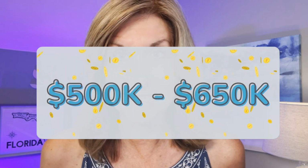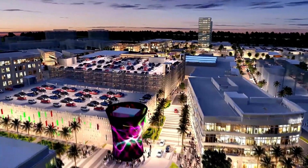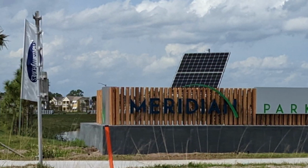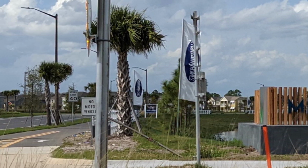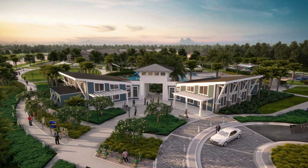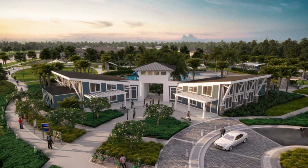We're going to talk about homes between $500,000 and $650,000. Let's start in Lake Nona. So in Lake Nona, we've got Meridian Parks, which is a really nice neighborhood. We've already talked about that. They do have some higher end homes there, which is great. Love it. But they also have some homes, and this is probably going to be about the lowest price range they have in a single family home. It's between $500,000 and $650,000.